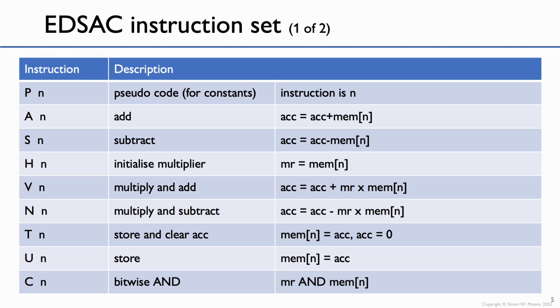The first one is P, which is a pseudo instruction, and this is just used for constants. The actual opcode is just zero, so it just represents a constant. We have A for add, S for subtract, H for initialize the multiplier. This is where it reads something from memory and puts it in the multiply register. Coming back to add and subtract: add reads something from memory, adds it to the accumulator, and stores it back in the accumulator, and subtract basically does the same thing, except the operation is subtract rather than add.